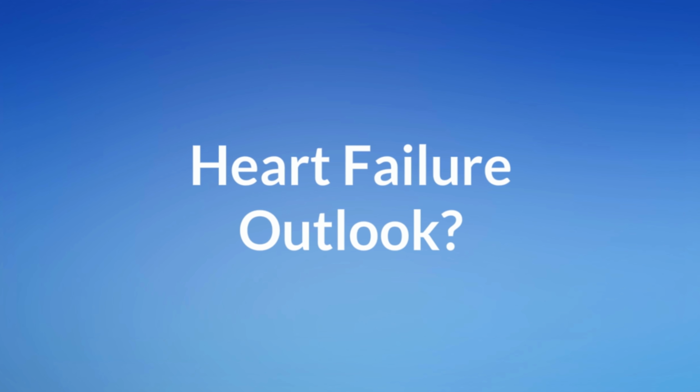What is the outlook for heart failure? This is a tricky question to answer as everyone is very different with different underlying medical conditions and different causes of heart failure. Overall, the 5-year survival rate is about 50%, but for those who have reversible causes of heart failure, they should be able to completely recover.